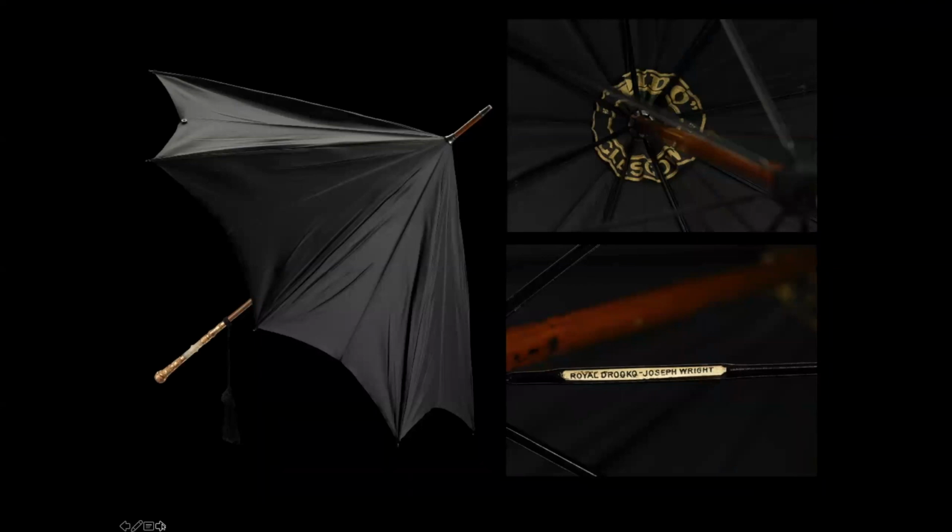There are also accessories that were carried. As well as fans, there are bags and purses, parasols and umbrellas. The parasols and umbrellas are probably one of the trickiest parts of the collection to pack safely yet accessibly. This one was made by Joseph Wright, who founded the Glasgow Umbrella Manufactory in the 1870s, with premises at 48 Argyle Arcade. His most successful product was the Druco umbrella, which was later renamed the Royal Druco after Wright was appointed umbrella maker to Queen Victoria. Other famous patrons included the Princess of Wales, the actress Ellen Terry, and Prime Ministers William Gladstone and Arthur Balfour.